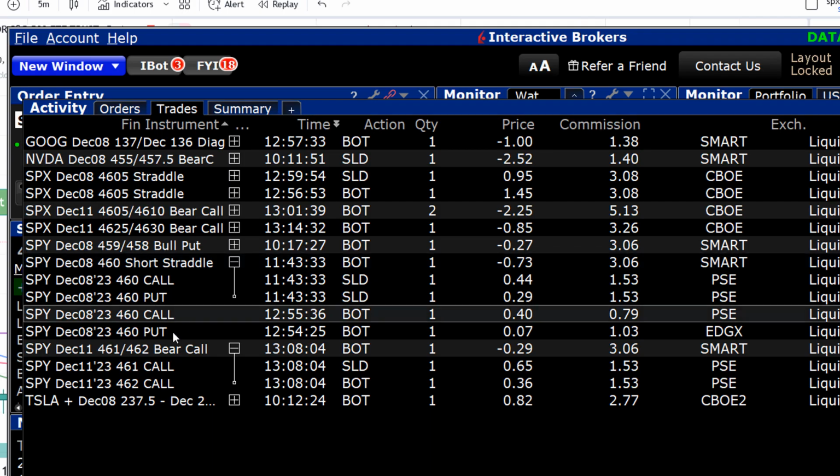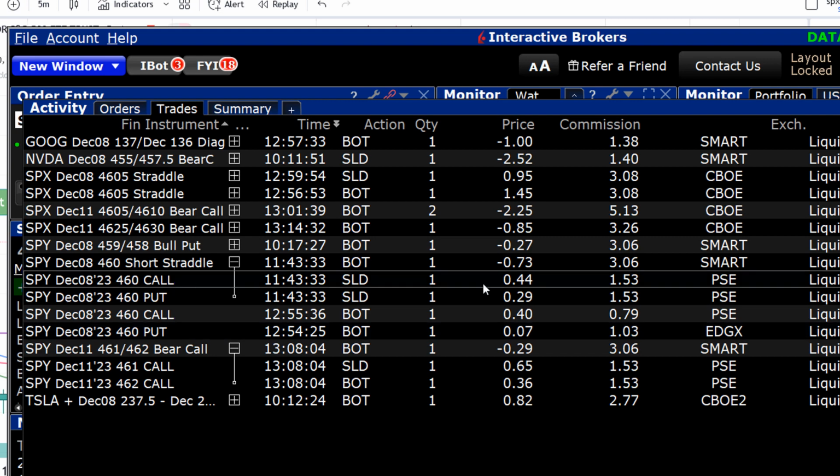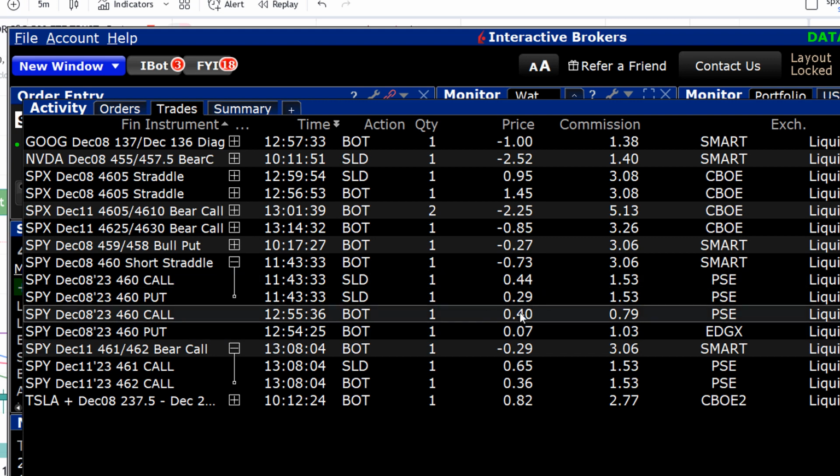So I was able to close my position. Here you can see I sold the call for $44 and made a credit. Then I bought it back for $40. So I made $4 there.